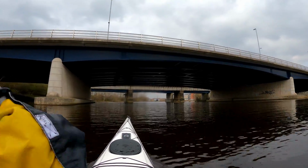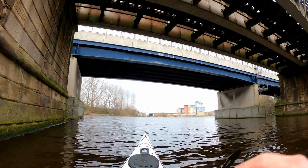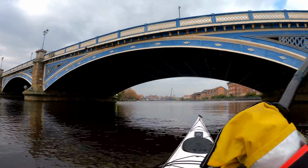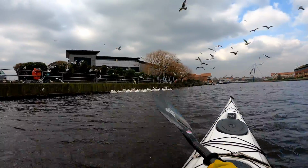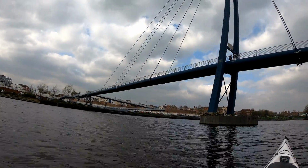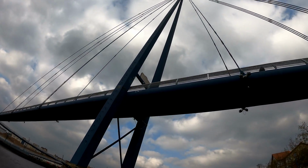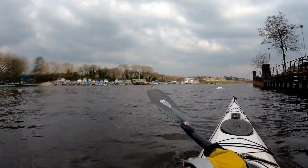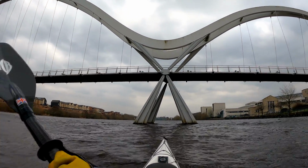Passing under the A66 Surtees road bridge, and then the railway bridges. Then onto Victoria Bridge in Stockton Centre. There's plenty of wildlife here. Onto the Millennium Bridge. Then the Princess of Wales Bridge. And finally the most recently constructed Infinity Bridge.